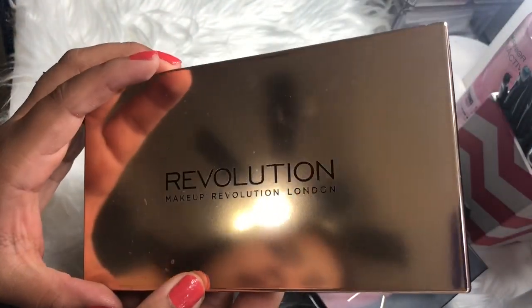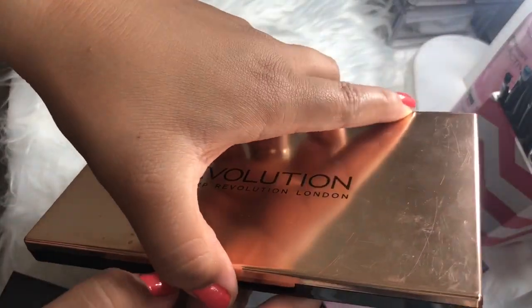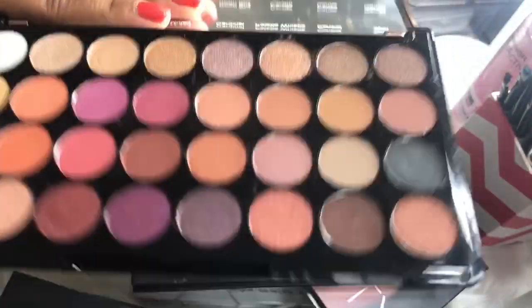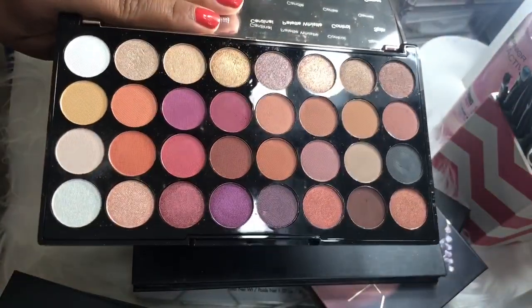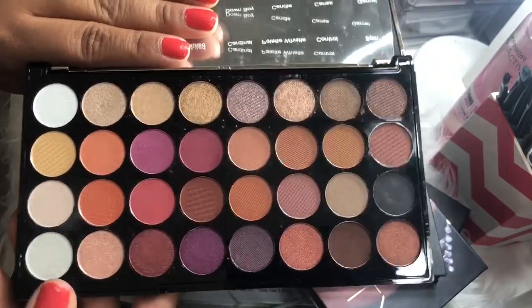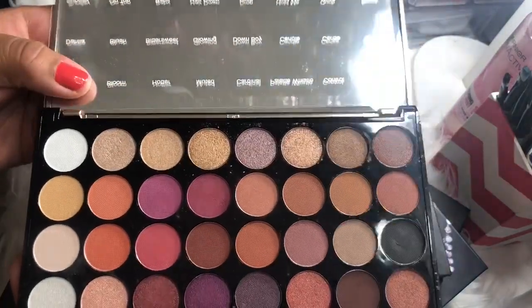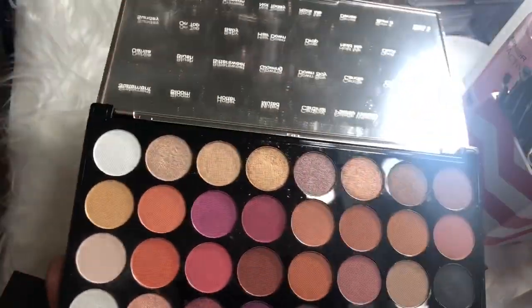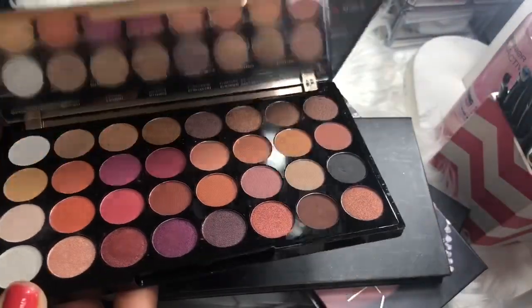The next one is, I think, my only Makeup Revolution palette. I plan on getting more, but I got rid of a lot of them. This is the Flawless 4 palette. I really liked it for all these purpley pink shades. It's a really good palette. I've only used it probably twice, if anything. But yeah, I need to get to it.